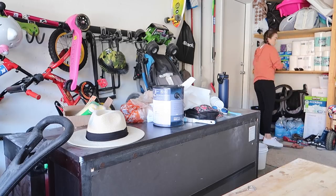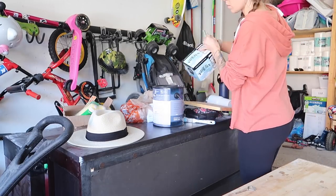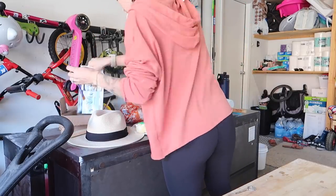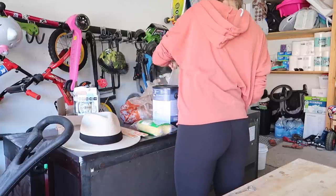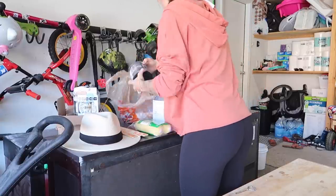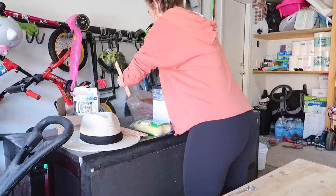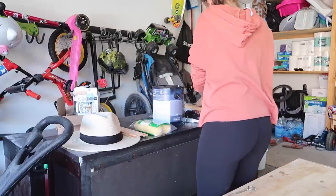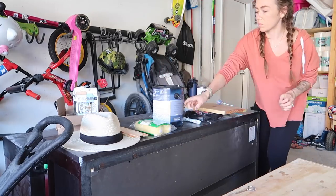We are going to start with something easy, and we are going to clean up this space over here. I have some furniture that needs to be either donated or sold or just gotten rid of, and I have a bunch of stuff piled up on it. It has kind of become my catch-all. I used these two tables to do my cabinet painting on for my kitchen makeover, so you guys have probably seen them before if you have seen that video. If not, it will be linked down below. But we're gonna straighten everything up.